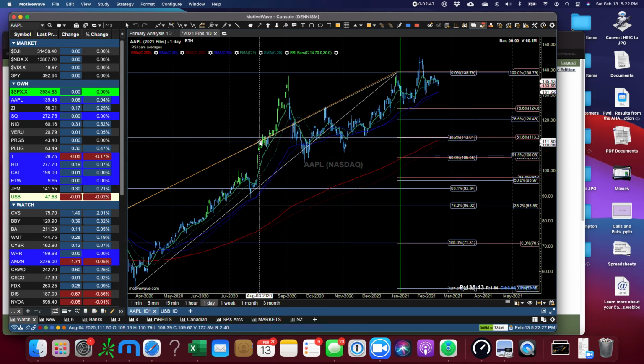Apple just chugging along, not really doing anything, not even outperforming the market on any given day. That hasn't happened since way back here on December the 28th. It's just sort of been moving with the relative strength of the market.